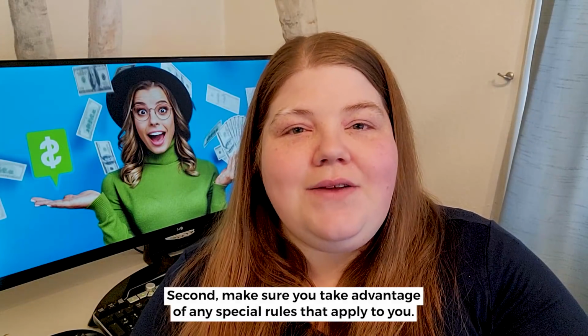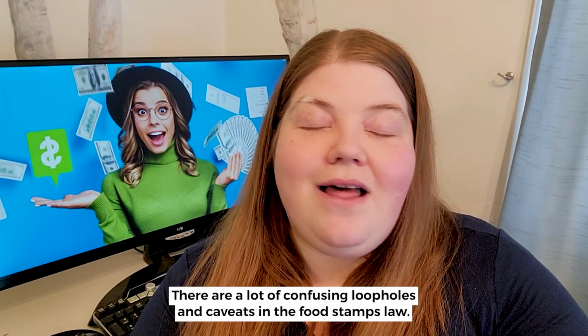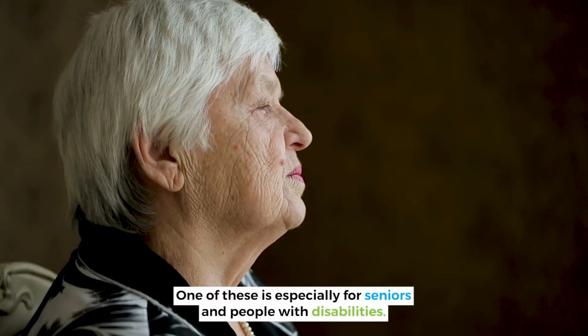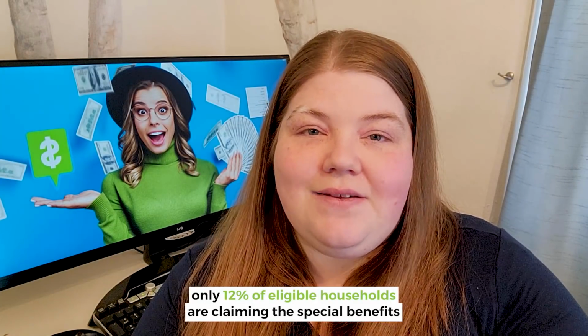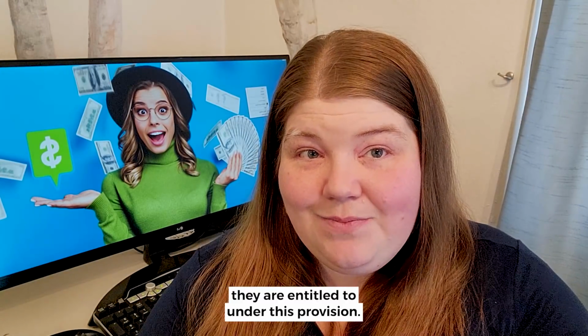Second, make sure that you take advantage of any special rules that apply to you. There are a lot of confusing loopholes and caveats in the food stamps law. One of these is especially for seniors and people with disabilities. According to the Center for Budget and Policy Priorities, only 12% of eligible households are claiming the special benefits they're entitled to under this provision.